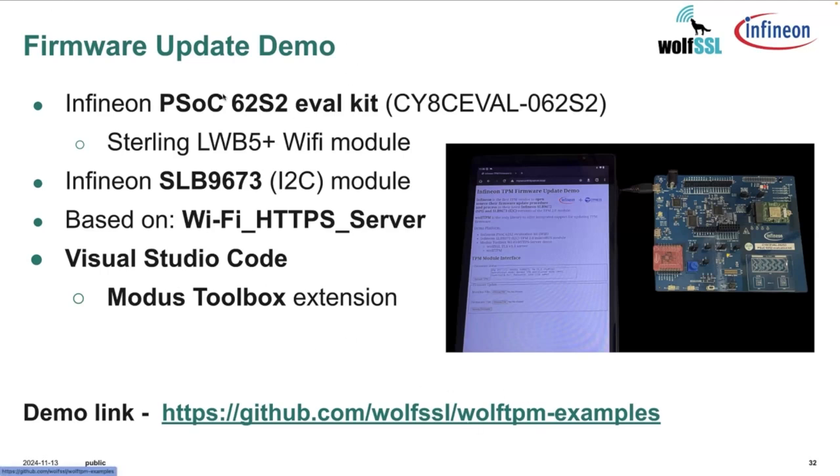This source code has been posted to wolfTPM-examples, and it's out there. You're welcome to try it out and build it. It does require this form factor for a TPM, which is not publicly available. So it doesn't make a great demo platform, in my opinion.